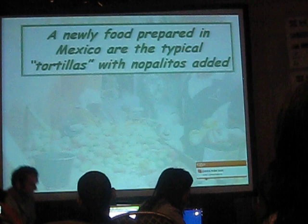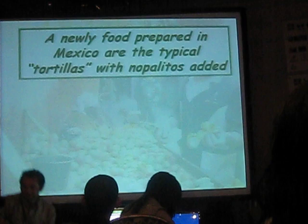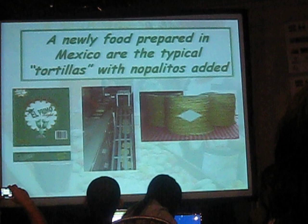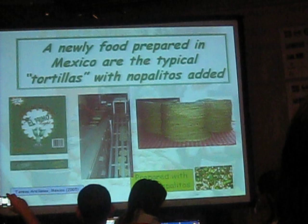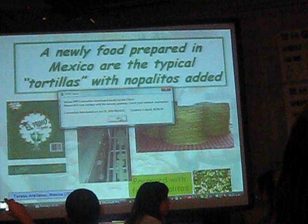The newly prepared foods in Mexico are the typical tortillas with nopalitos added. These tortillas are prepared with the young nopalitos, with fresh nopalitos, not with the powder. These are in the market. This photograph, well, I received it from Teresa Arellano from Mexico for the book.